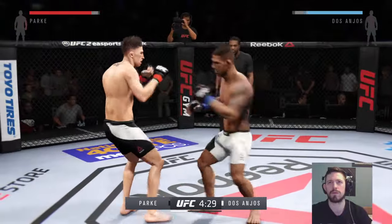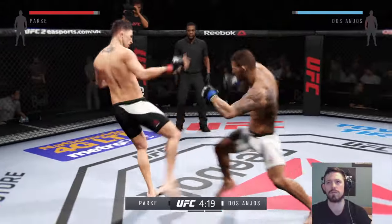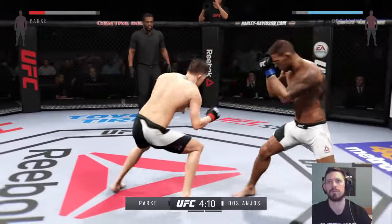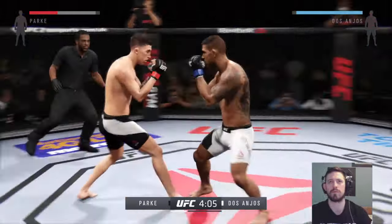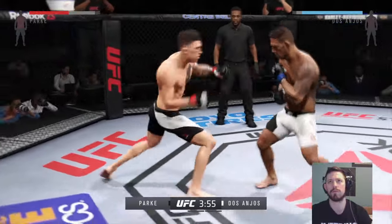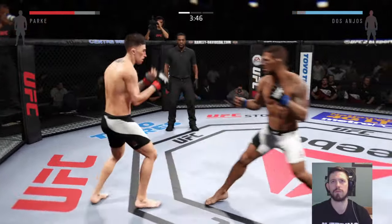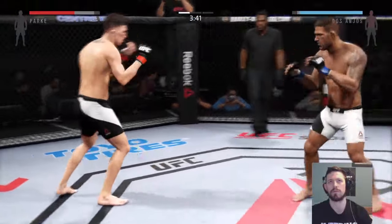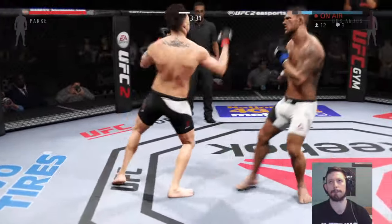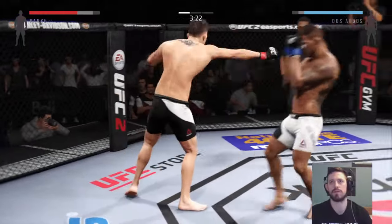Wow, what a huge block. Not even close. Nice inside leg kick by Park. Knee to the body. Good right-left combination. That punch was blocked. He continues to connect with those punches. Nice. Knee to the body. Wow. Oh, head kick. Big straight punch. There's a left that connects. Come on, you bastard. Great job blocking that punch.